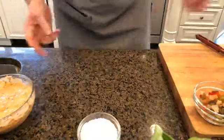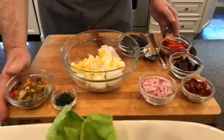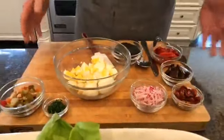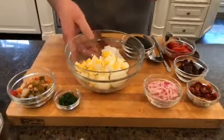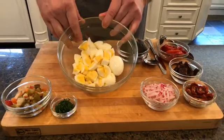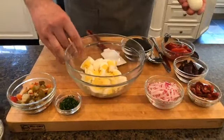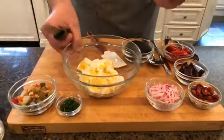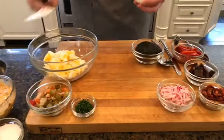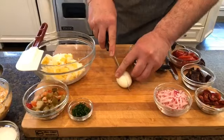Okay, so now for the main event. So hopefully some of you got to see my video that I did the other day about how to properly do hard-boiled eggs. So I saved one because I want to show everyone how these look inside.